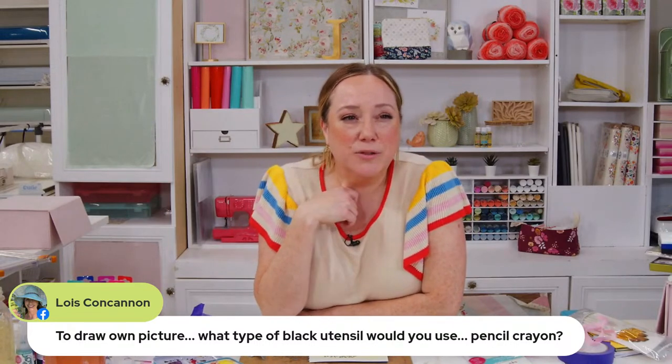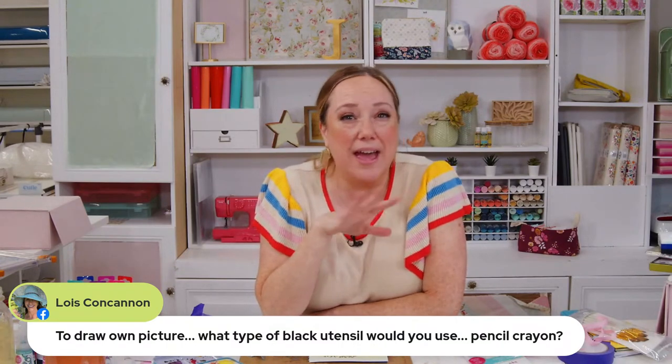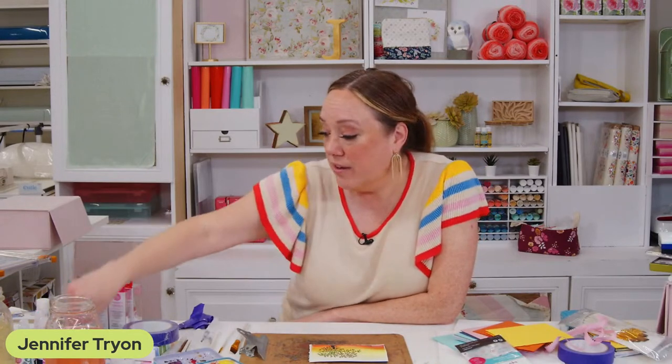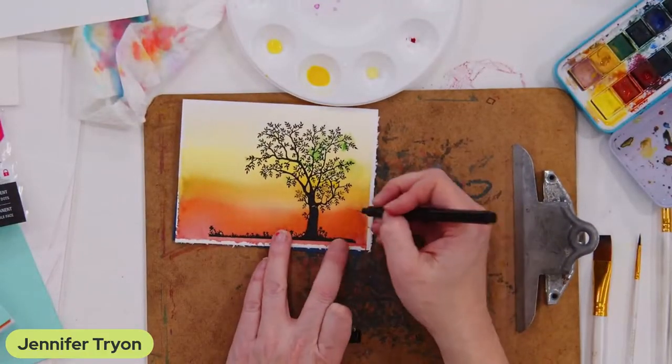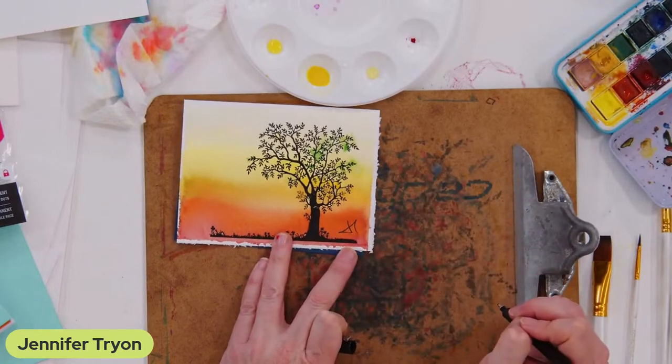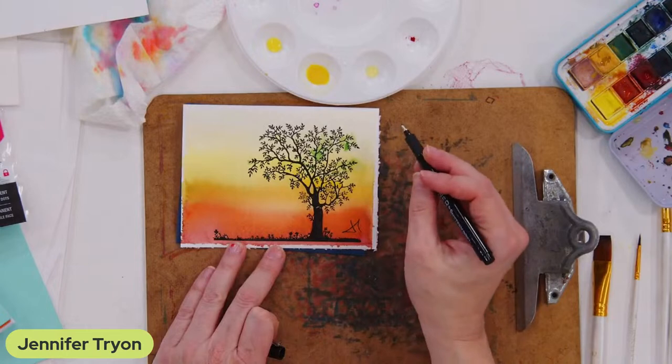What type of black utensil would you use? And then you can go in afterwards with any kind of black marker, as long as it's already dry and you're not going to wet it again. So if you have a fine line marker, like one of these, and you wanted to even sign your name or put your initial on it, you can go ahead and go up with your black marker.